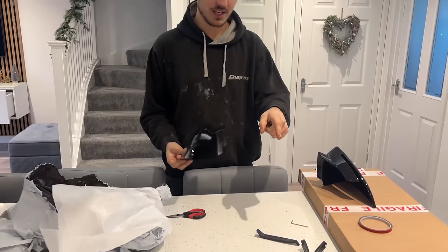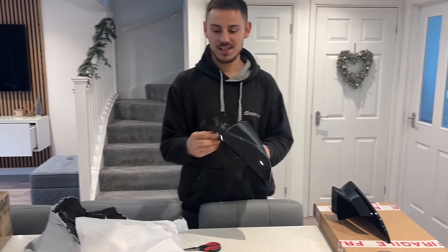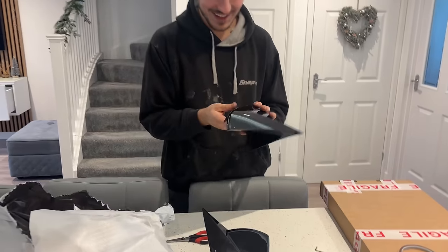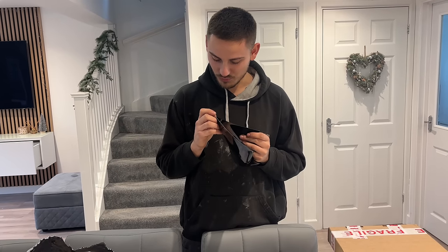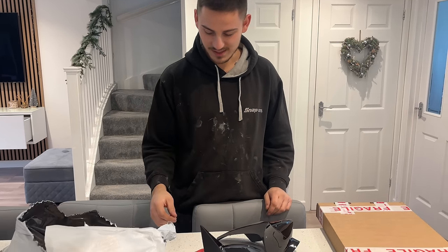Alright, I'll tell you what, we'll put them on. And while the caps are off, we'll stick them to the caps. Has that got any runs? Why has that got runs? I've never ever seen that. They've done an absolute half a job there. A gloss black piece with runs in. Two runs. Temu, man, need to step it up.